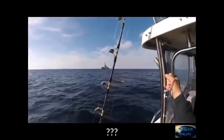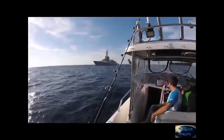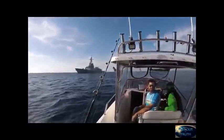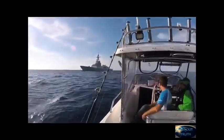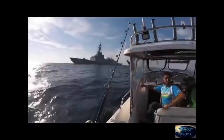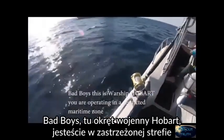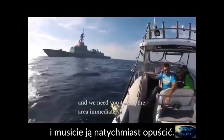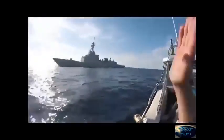This is Warship Hobart, channel 16, over. Exclusion area, please report your intentions. Who's that? We're heading to the shelf to go... Just say we're out fishing, heading out fishing. No, we're just heading out fishing. Get the dinghies out, boys. Going that way. We're just traversing.